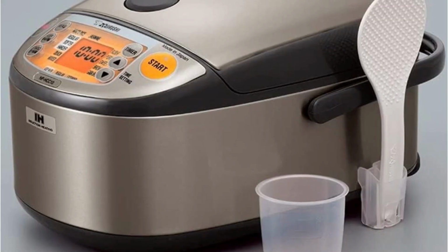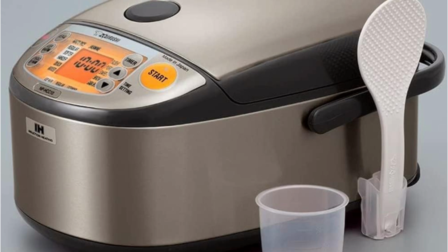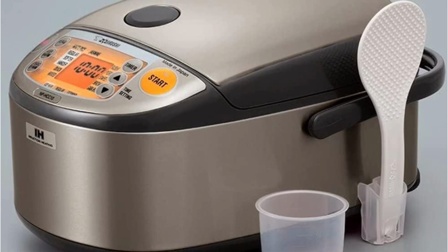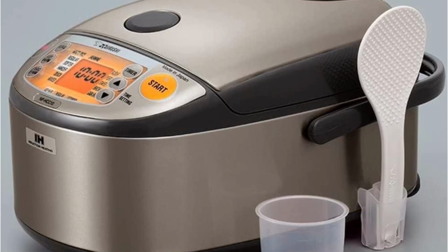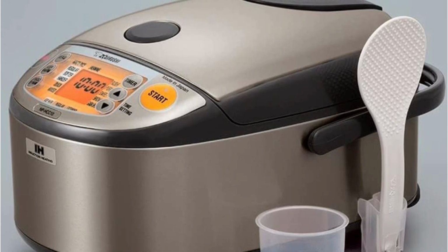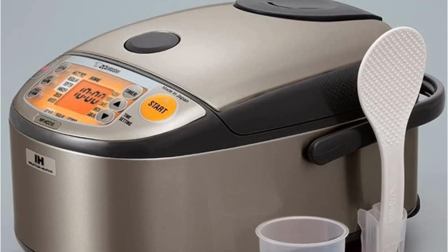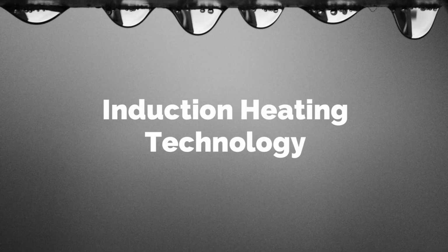When it comes to cooking rice, the Zojirushi Induction Heating Rice Cooker is a true standout. This state-of-the-art appliance combines advanced technology with user-friendly features to deliver consistently excellent results, making it a must-have for any serious home cook. Induction heating technology.